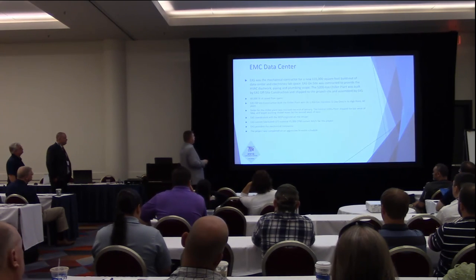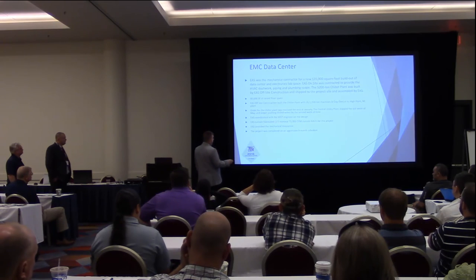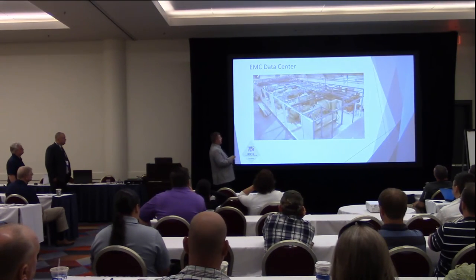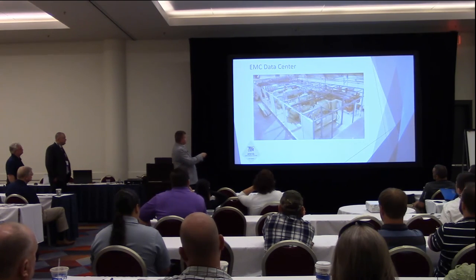So, again, this one was 17 units that was built together. So here's four chillers that are put together. You can see the pumps and everything all over here on the other side.